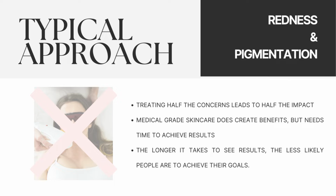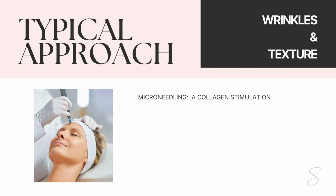And the longer the results take, the less likely people are to achieve them. What ends up happening is you're down money, down time, still seeking a solution, and highly frustrated. And we see this quite often with people walking in our doors here.